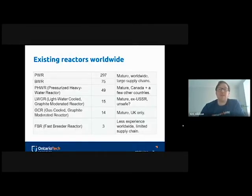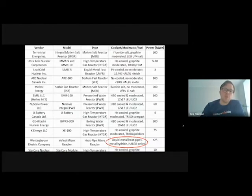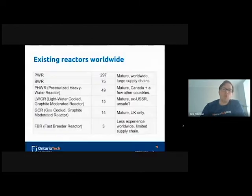Now, if you think about reactors worldwide, there's a lot of experience around the world with light water reactors, PWRs and BWRs. They're the most common type. Pressurized heavy water reactors are popular in Canada and a few other countries. Light water cooled graphite moderated reactors, not so many of them anymore, and they're possibly unsafe. You know, Chernobyl's reactor was one of these types. Gas cooled reactors, lots of experience in the UK, but they didn't really make it outside of there. And fast breeder reactors, not much experience there either. So we can see where the experience is in existing technologies, and we can predict which of those from our list before are more likely to be available soon.